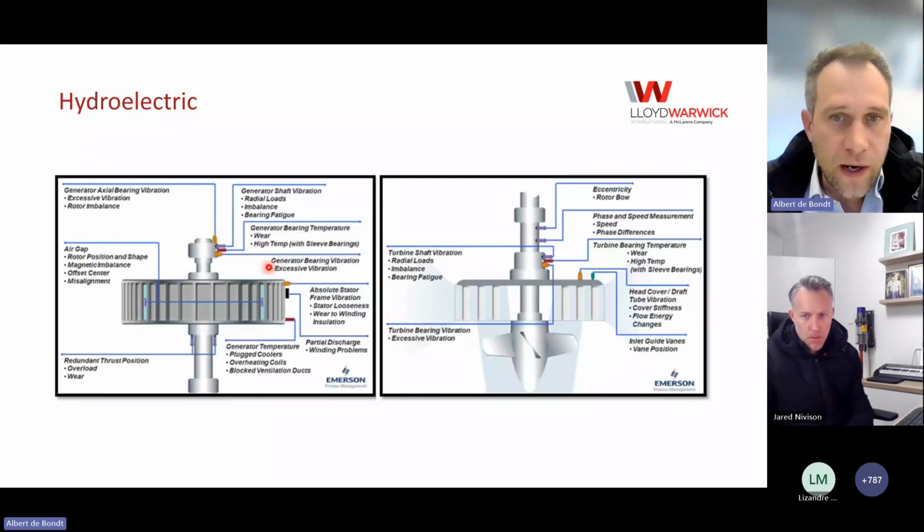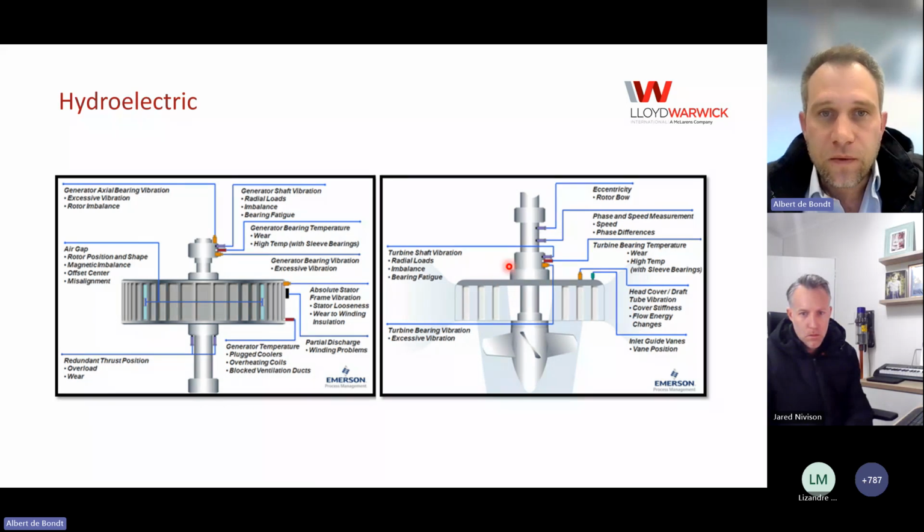So these are nice diagrams from Emerson Process Management, but they just give you an idea, on the electrical part and on the moving parts, of how many things can be monitored. We're talking about bearing temperatures, shaft vibrations, and there are a lot of electrical measurements that one can also make.